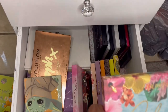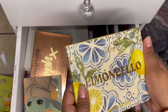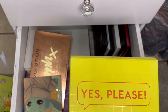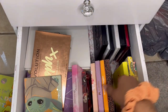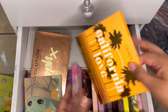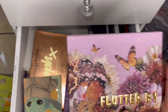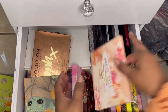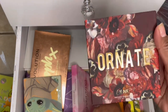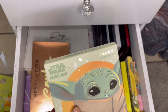So this right here is the Cabana Club. I have Limoncello. Yes, Please. This is actually my first ColourPop palette that I got. Whatever palette. California Love Palette. Flutter By. Sweet Talk. Ornate. What is it called? The Mandalorian.